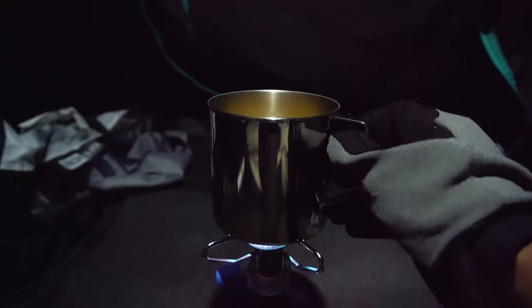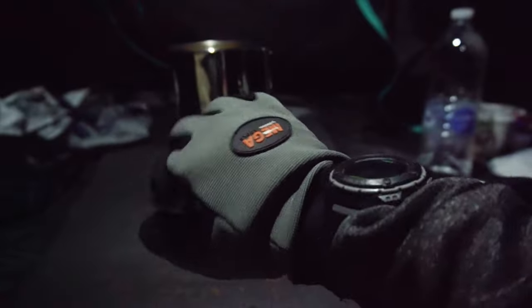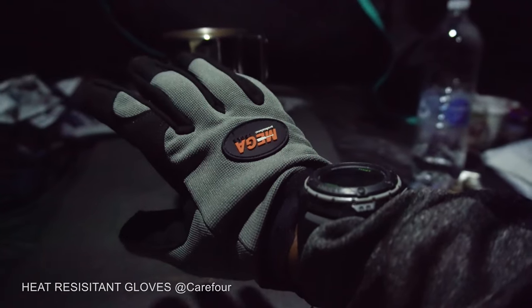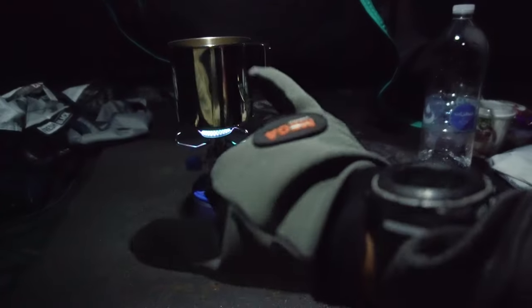This is really hot, so these gloves help me hold this. I bought these from Carrefour, 29 riyals, which means $10. Mega professional, check it out. You know, this is very hard to clean, eh? All right, anyways, dinner's ready, let's eat.